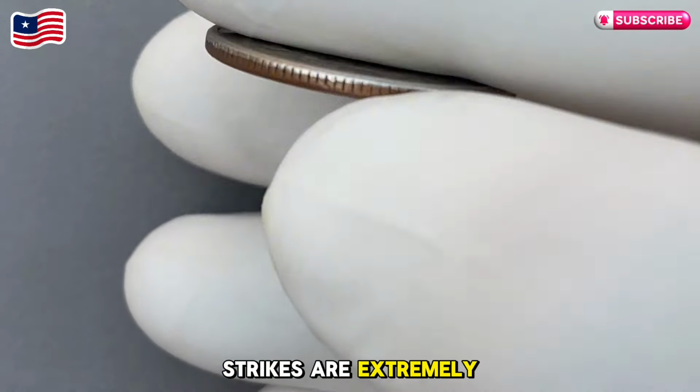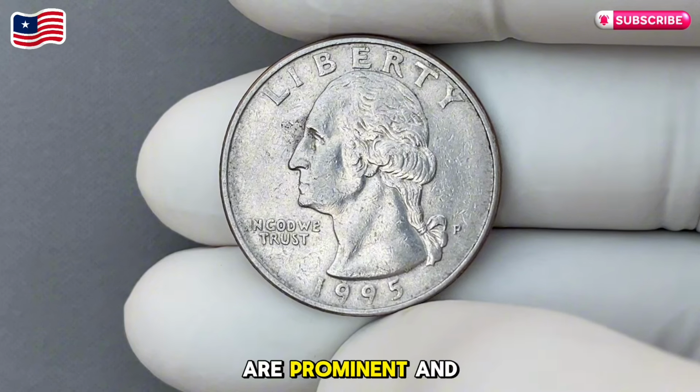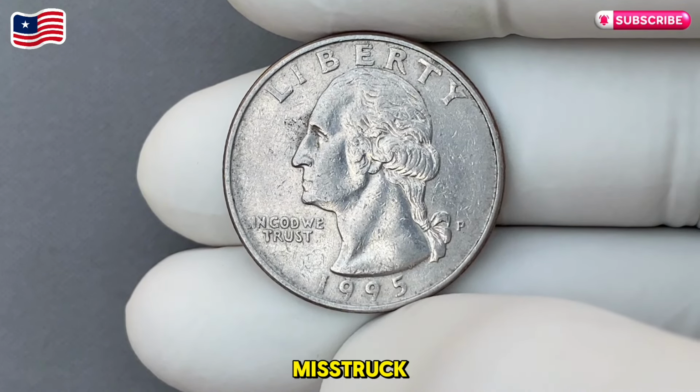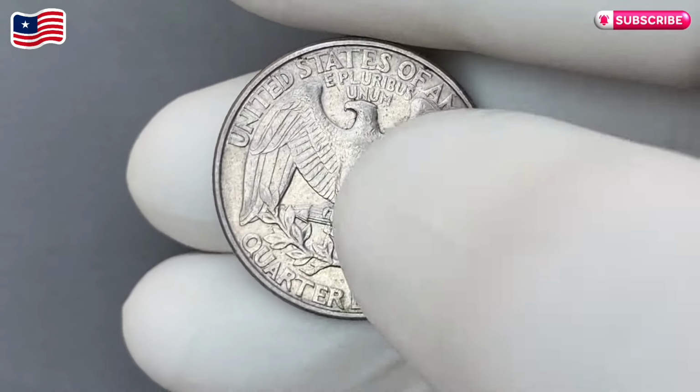Off-center strikes are extremely rare and can drastically increase the value of the coin, especially if they are prominent and easily identifiable. If you happen to find one of these misstruck quarters in your collection, you could be holding a coin that's far more valuable than its face value.